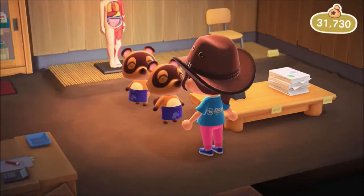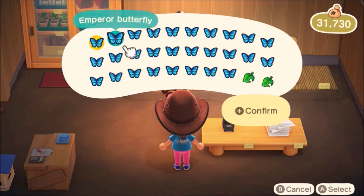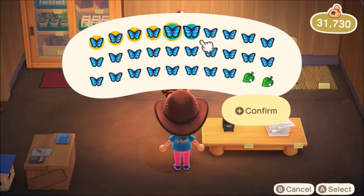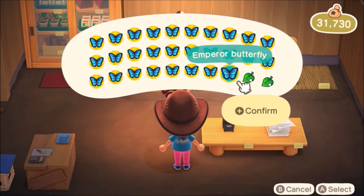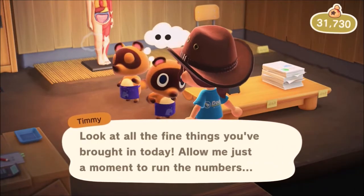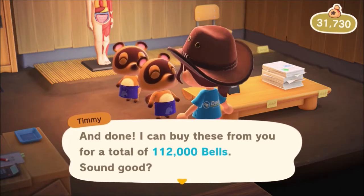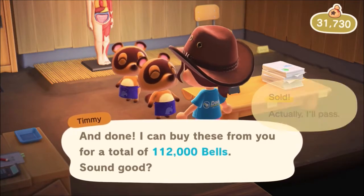So what I'm going to do, I'm going to sell all these butterflies to them, and the butterflies I believe are worth 4,000 each, so if my calculations are correct, I should be getting 112,000. So I'm just going to go ahead and select all of them. So let's see what I'm going to get, come on! Yes, 112,000 bells.